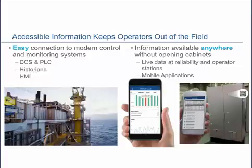Maybe your alarm condition, if you want to pass that over, and maybe even your alarm set point. So those are valid values that one might want to pull into another system. So that is made easily accessible through the use of OPC UA.